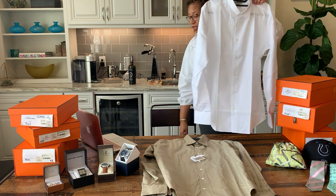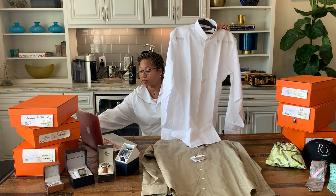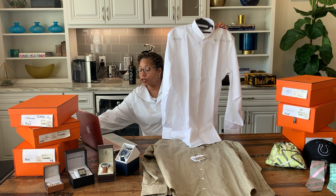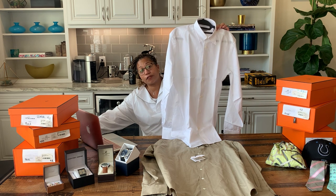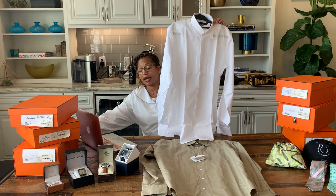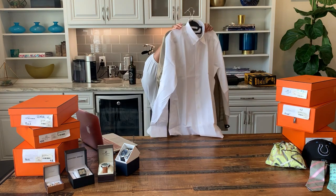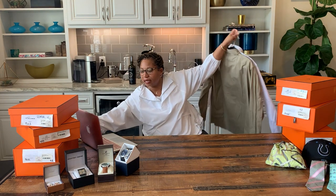Again, this is the Authentic Hermes Men's Button-Down Collar Shirt with lambskin leather tab detail. This shirt originally retailed for $690. It is today reselling for $496. It comes in these two colors here, as well as a multitude of sizes. And this is also new with tags.